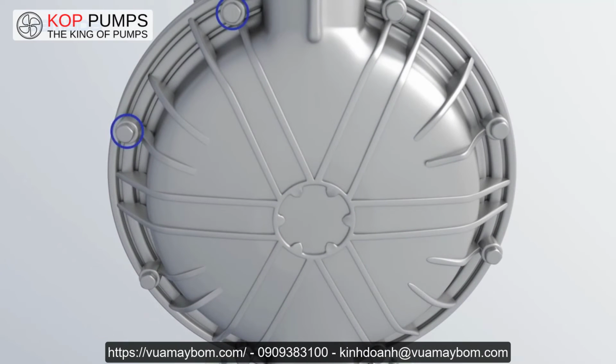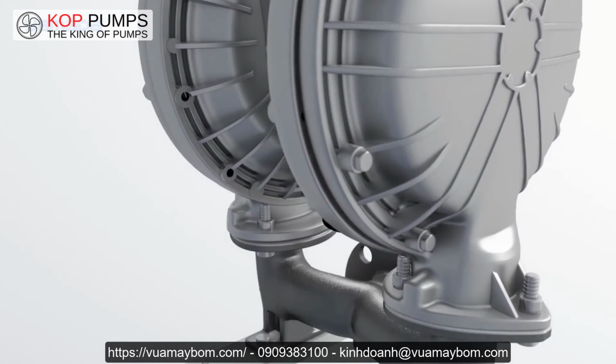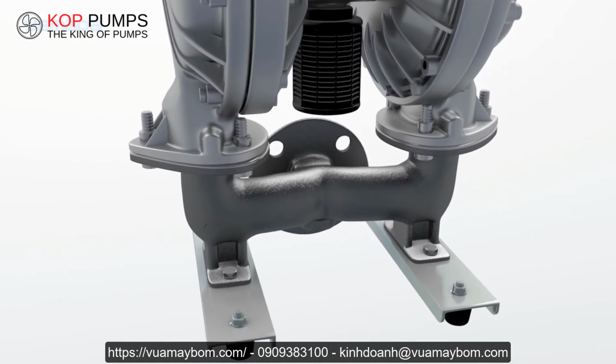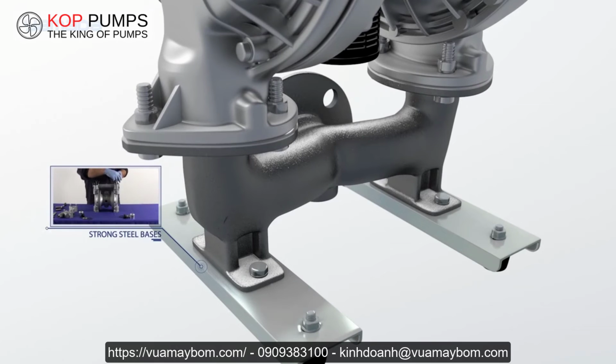Our rugged bolted construction will prevent leakage and is a registered fit. The sweeping manifold design allows for optimal flow. Our strong, powerful steel bases absorb shock without damaging the pump. Bases are an individual component and are not molded into the manifold. This minimizes the need for purchasing new manifolds when the pumps are in a harsh environment.